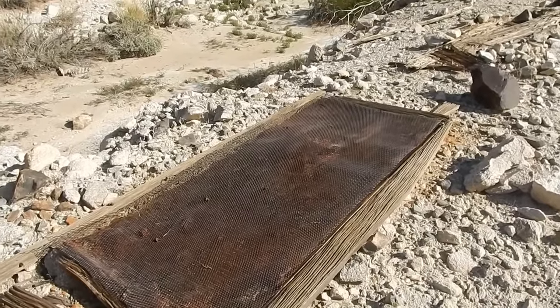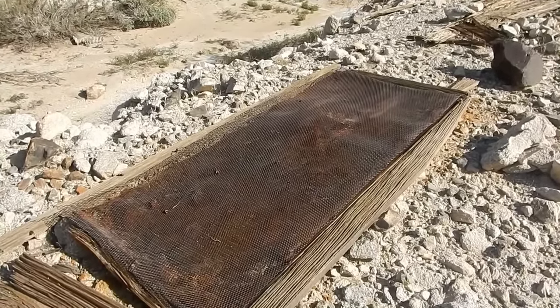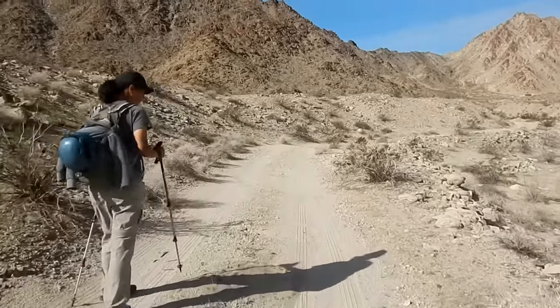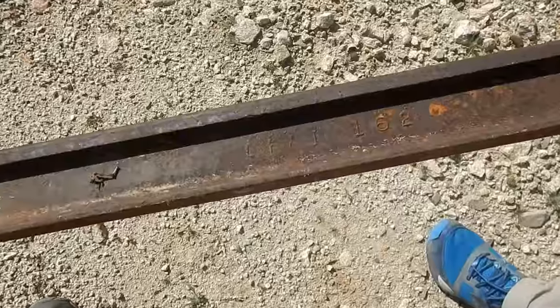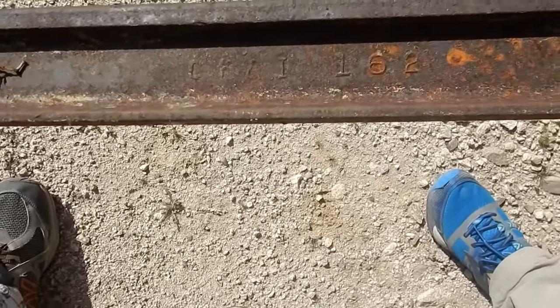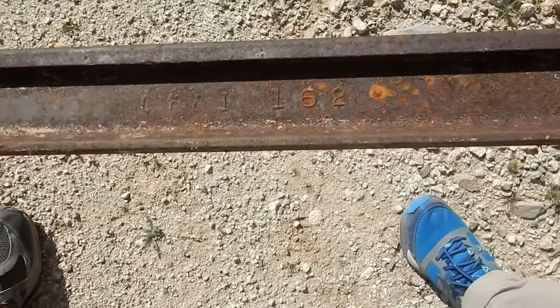That's a miner's bed with that steel, what do they call that? Not fencing, but frame. Okay, we came up across a piece of rail, CF and I, 162 maybe.